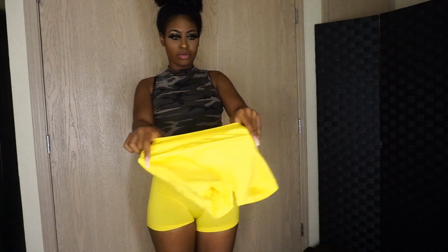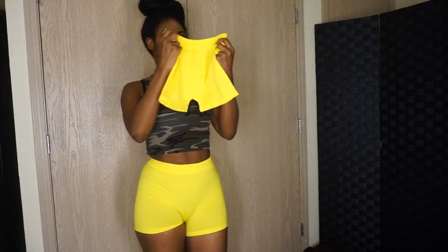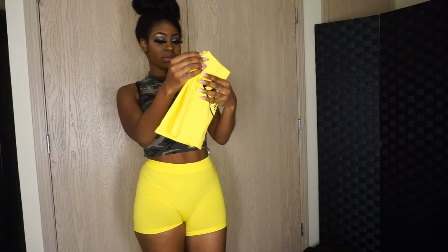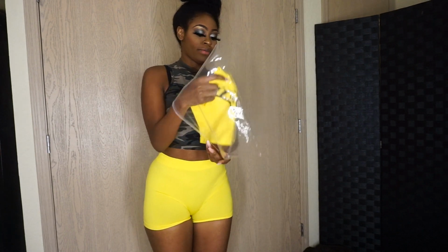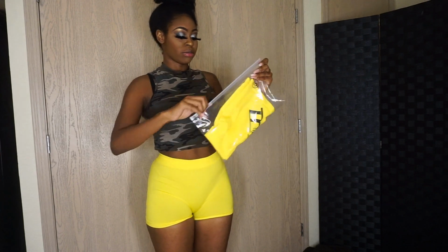They're like super comfortable. I swear, every time I get in them, I'm like, oh, they're so comfortable. I'm actually gonna mark these down on my site since I don't really like them that much. That'll be only $20 on my website.